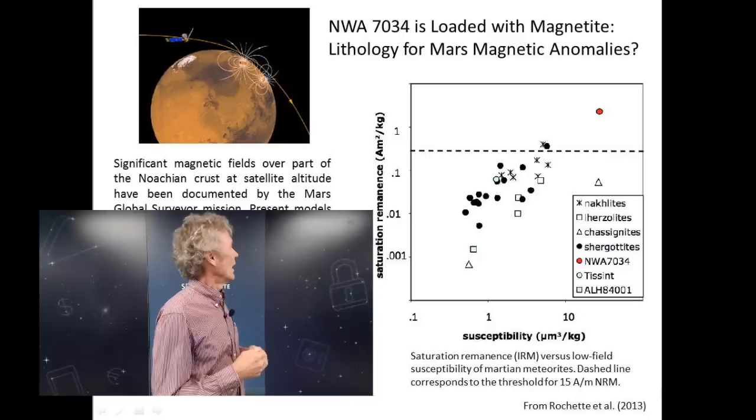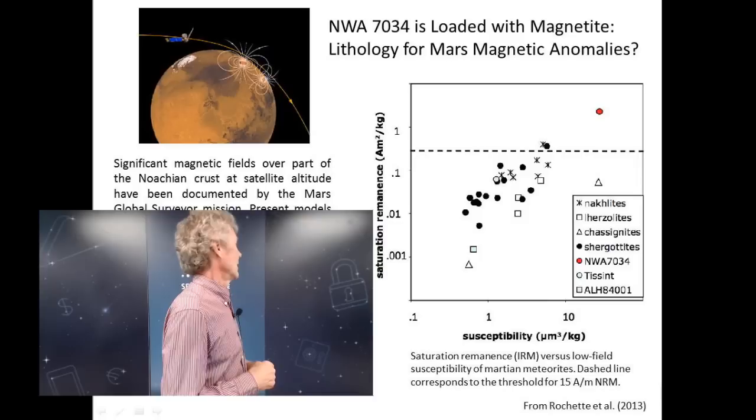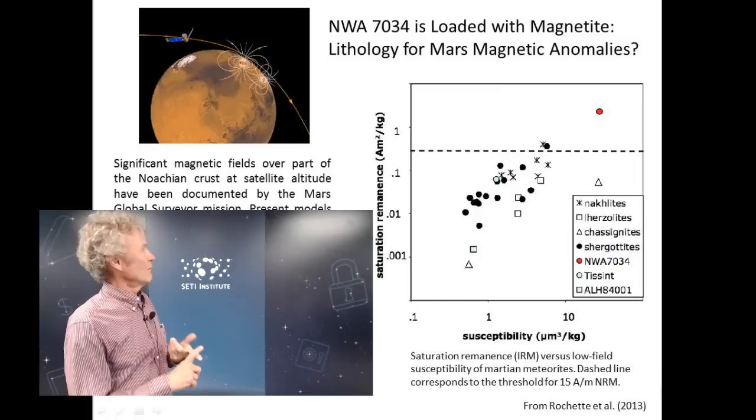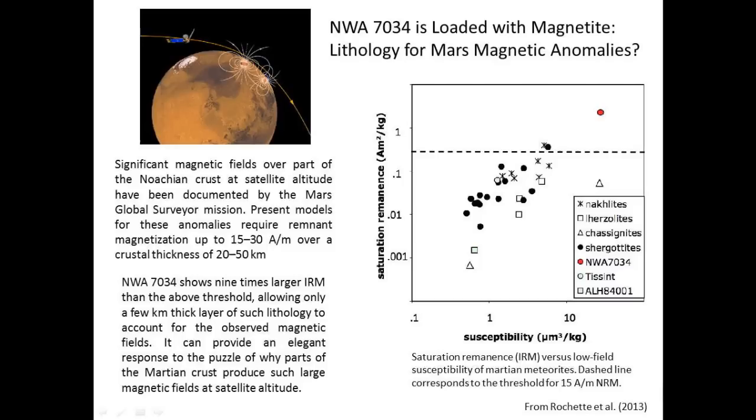So the question is, is this lithology a good lithology for producing Mars magnetic anomalies? And according to Rochette et al., it's an excellent match. They found that the significant magnetic fields over part of the Noachian crust at satellite altitude that have been documented by the Mars Global Surveyor mission require remnant magnetizations up to 15 to 30 amp meters over a crustal thickness of about 20 to 50 kilometers.